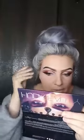This is nice because it's translucent. My main focus is my T-zone. Hello, Brazil. All right, so my nose right now is matte.